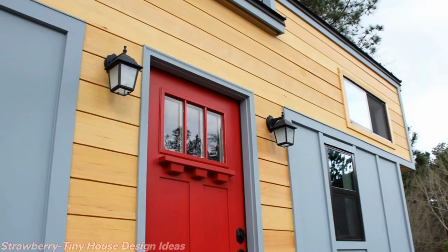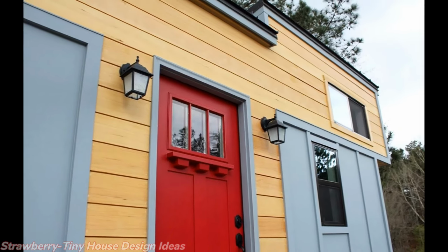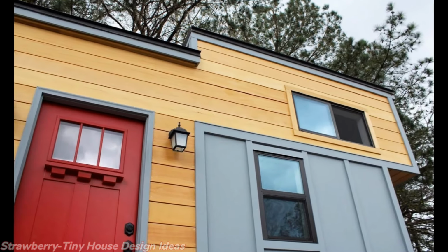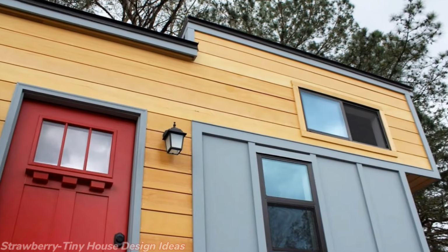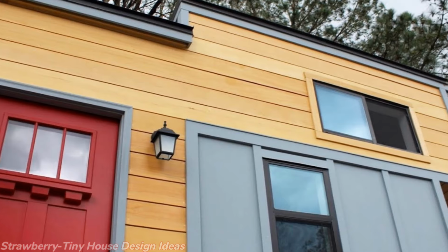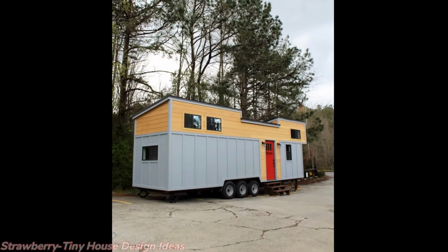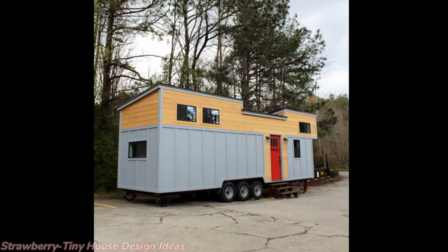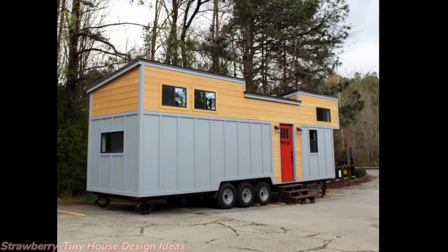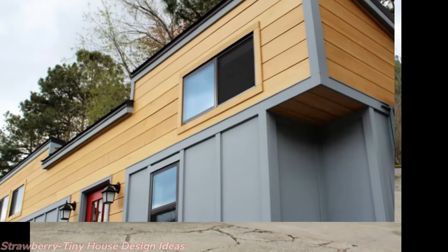Includes custom tiny house trailer, framing, kiln-dried dimensional lumber, CDX plywood, moisture barrier, Tyvek house wrap and tape, exterior siding, LP lap siding accent upper with smooth HD board and batten lower, choice of color deluxe Sherwin-Williams paint, roof, standing seam metal roof, insulation, fiberglass in walls, closed cell spray foam in subfloor and ceiling, interior veneer, trimmed out smooth grade plywood, interior and exterior paint, color of your choice, deluxe Sherwin-Williams.